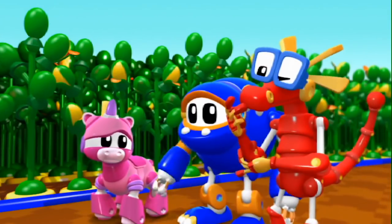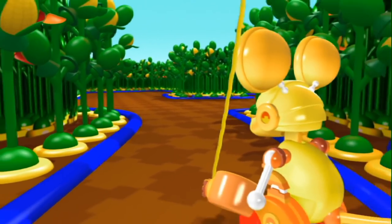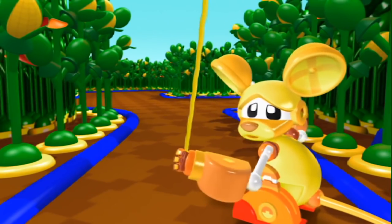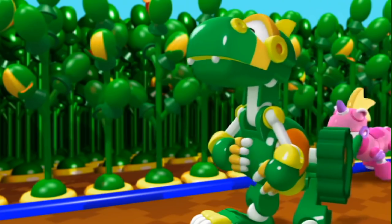Why are we stopping? It appears we are in some sort of maze. A Pop Rocket corn maze! How are we going to find our way out? We could eat our way out. This Pop Rocket corn looks yummy.